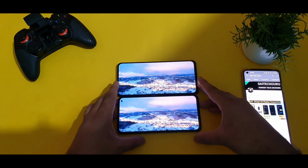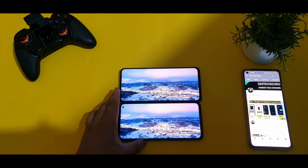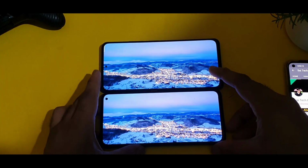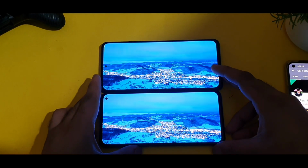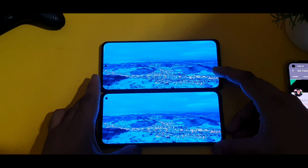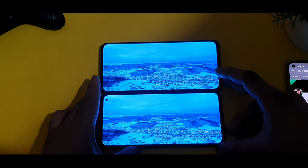So in this mode as well, as you can see how both displays look. Let me just slightly bring the camera close to each other. So now you'll be able to identify the differences, which phone has got what type of display panels in it, as you can see clearly. I think overall both phones look kind of close to each other, nothing much difference I can see at this point.